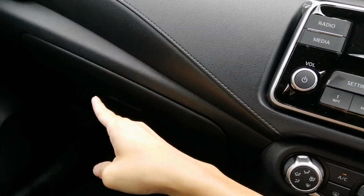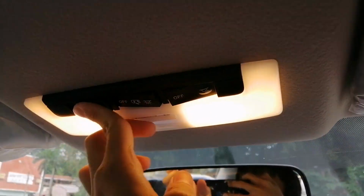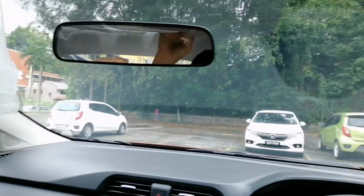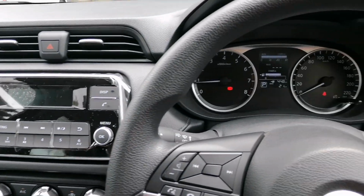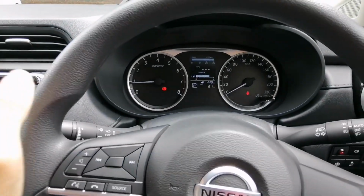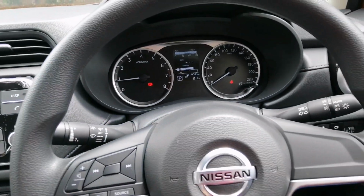Glove box, rather big. And you get the dimming light finished in yellow bulb. Sun visor together with vanity mirror. Retractable grip handle. So these are the features that you get when you get the VL spec of the Nissan Almera.